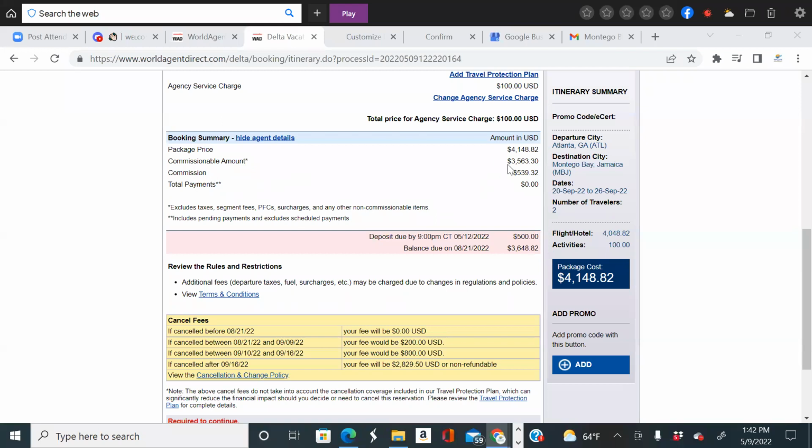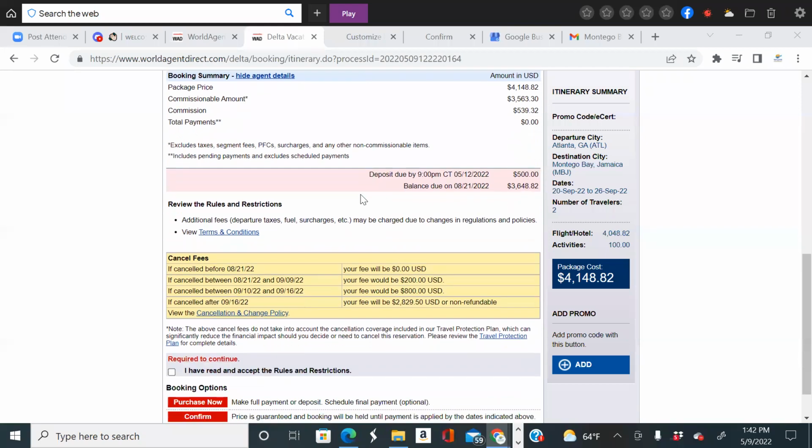Okay, so commissions, $539. The deposit is due, what's today, the 12th. So they have a few days to put the deposit down, $500, which is not a bad deposit, guys. That's really cheap. And the full payment is due on August 21st. So we're in May. They have June, July, August. They have 3 months to make that full payment.